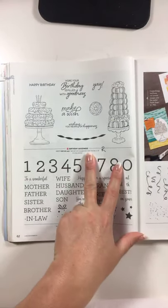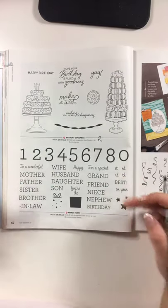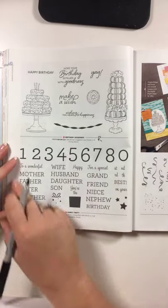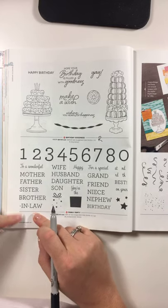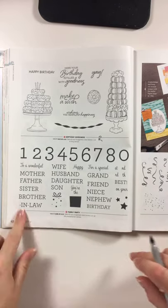What are we on, page 62? Just so I can keep track. But this beautiful, fantastic set, which I own and hardly used, is still going. I love that I can make the in-laws mother-in-law, father-in-law, brother-in-law, sister-in-law cards, because I have a lot of in-laws, and that's always good to be able to.